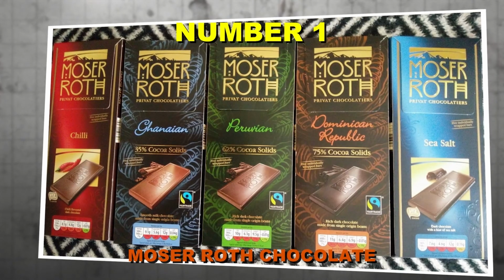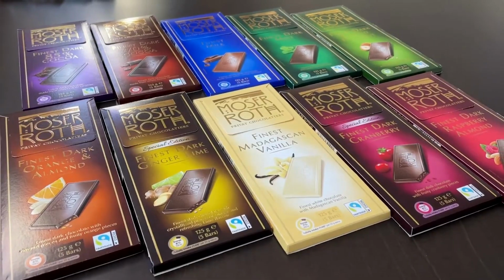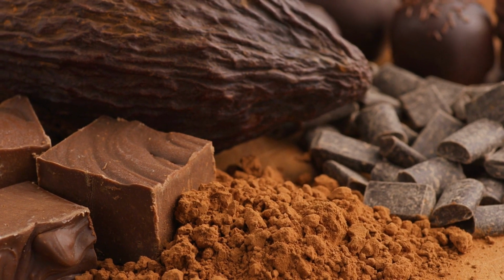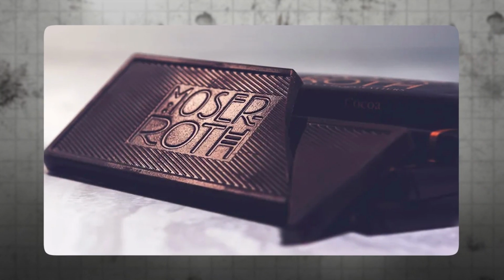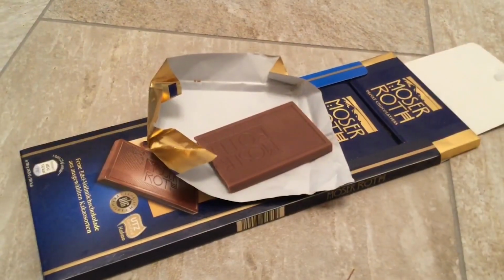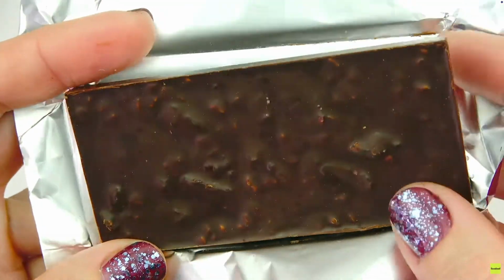Number 1. Moser Roth chocolate. This is the product that proves the entire system is a lie. Manufactured in Germany using real cocoa butter and precision tempering techniques. Pick up a bar and snap it. That clean, audible break, that's the hallmark of properly tempered chocolate. It means the cocoa butter crystals are perfectly aligned. It means someone in that factory actually cared about the process.